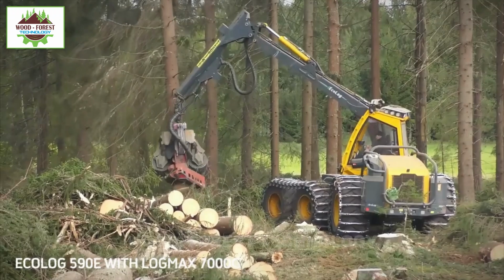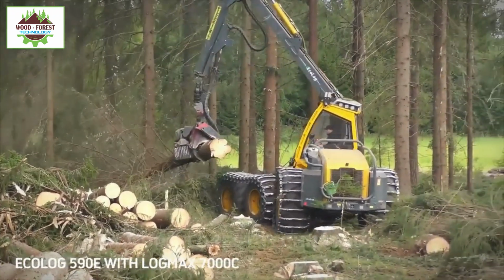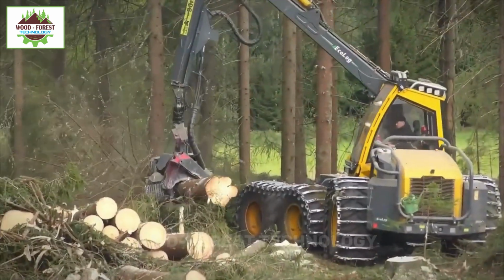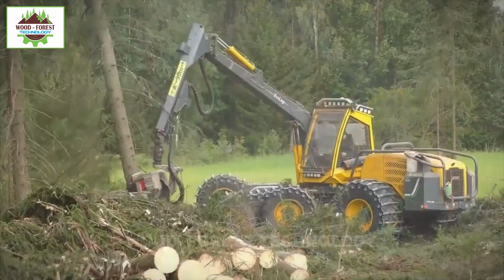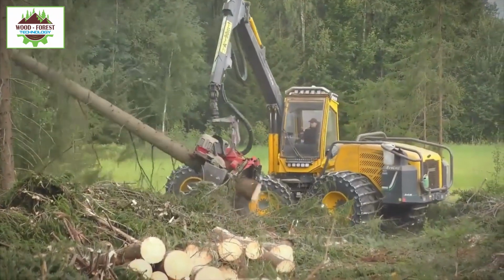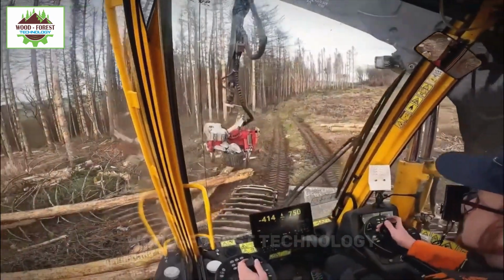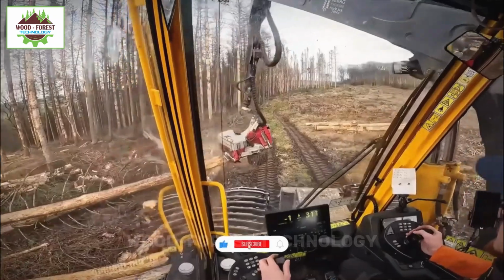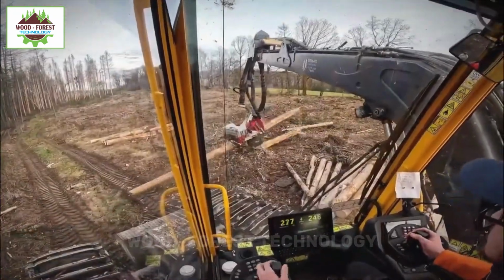Now, let's turn our attention to the Ecolog 590E, a beast of a machine designed for timber cutting. Equipped with advanced hydraulics, it handles all types of terrain with ease. Imagine sitting in the comfortable cabin with a wide-open view, commanding this gigantic machine through wild forests as enormous logs fall gracefully like dominoes.